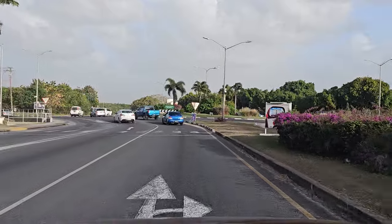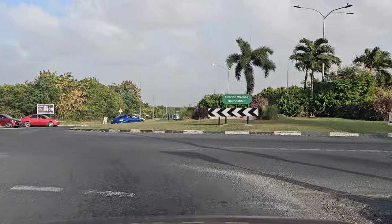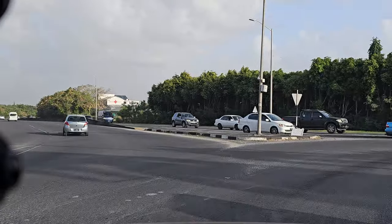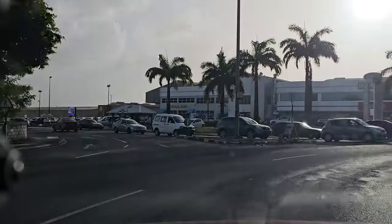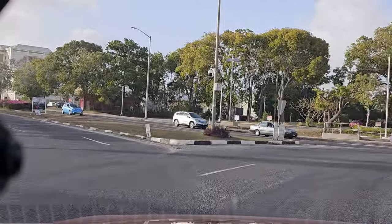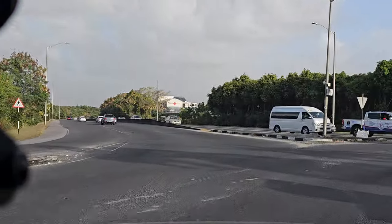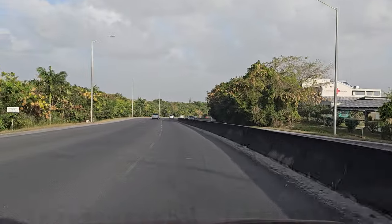This is the Everton Weeks roundabout, and it's maintained by CIBC, so it's branded at every spot CIBC. And this is the Everton Weeks roundabout. So far you've seen the Everton Weeks and Frank Worrell roundabouts, Frank Worrell being the third, Everton Weeks being the fifth. This is CIBC ahead of us. So Weeks and Worrell, two outstanding cricketers, outstanding Barbadians, who have been honoured by having notable roundabouts named for them.